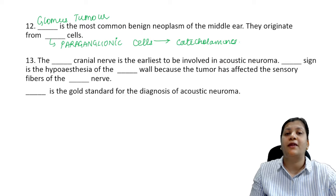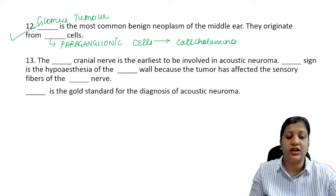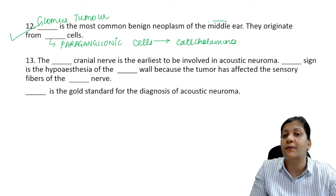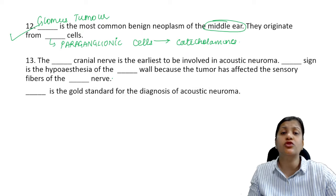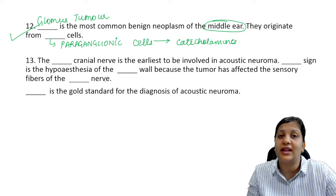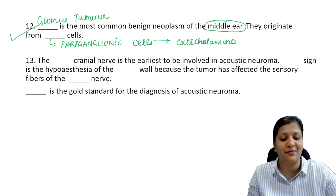Okay, so we are talking about glomus tumor, and Sirshendu, JNA is a lesion of the nasopharynx. We are talking about middle ear, so JNA doesn't come here. Okay, both of them will have tumors which have blood vessels like the tunica media, so both of them will present to you with bleeding, but we're talking of the tumor in the middle ear.